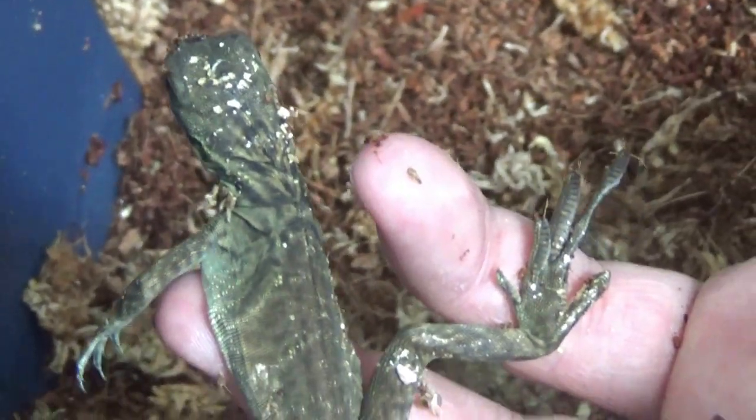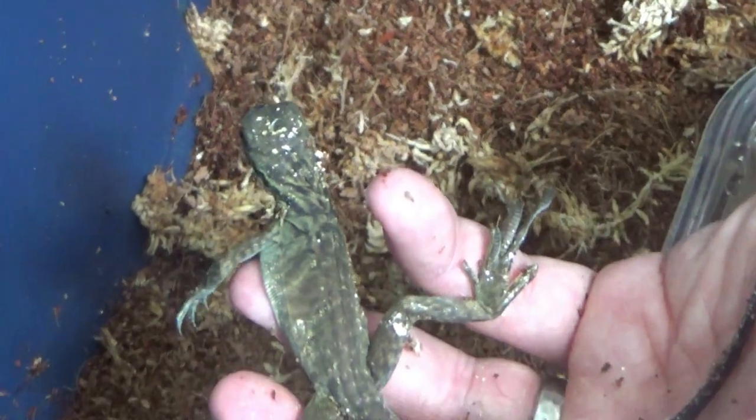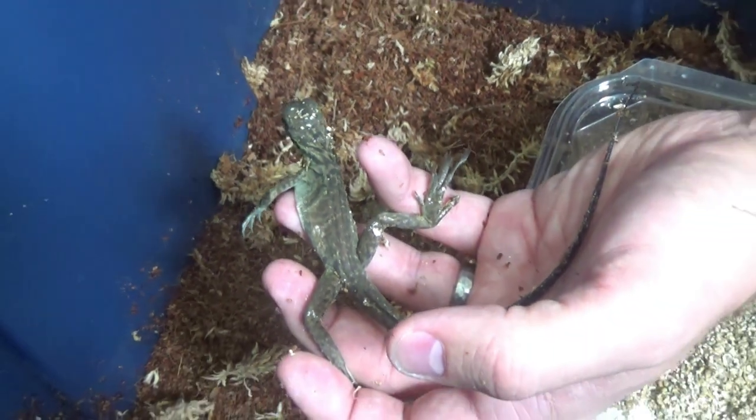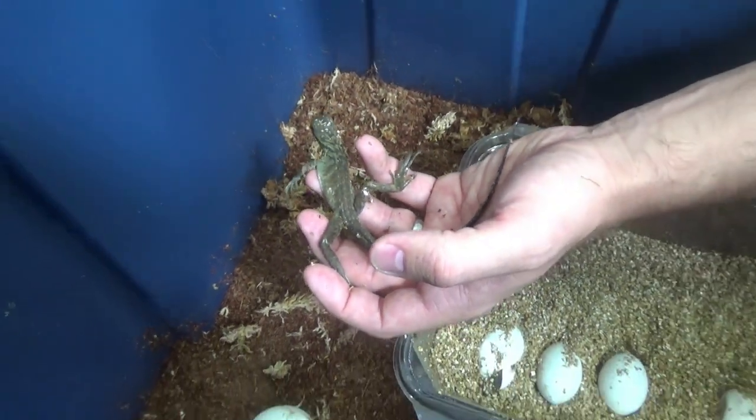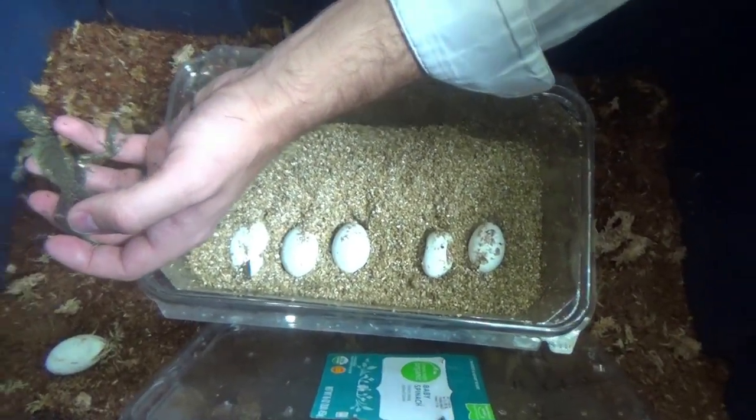Gorgeous. This is our first clutch of sailfins we've ever gotten. It's our first lizards we've ever gotten. This is our first non-ball python we have ever produced. And it's a Philippine sailfin dragon. Our whole family is here, guys. This is a celebratory moment. Oh my gosh. This is insane.